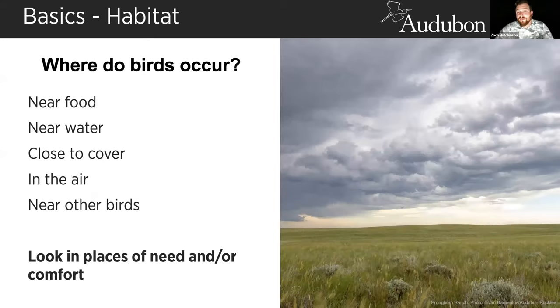All right, now we're into context. We covered what's visible, what's audible. Now we're into context. Where do birds occur? Think of habitat. What are their needs? Birds need food, water, cover, okay? Some birds spend a lot of time in the air. Some birds flock together, others don't, all right? Consider all elements within your context, okay?